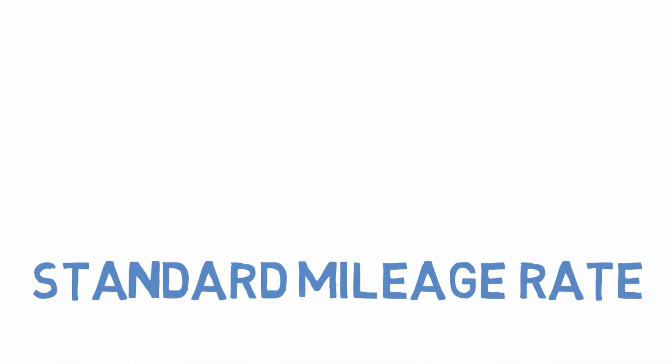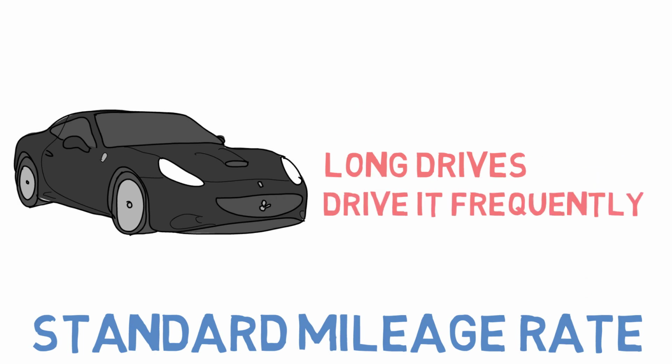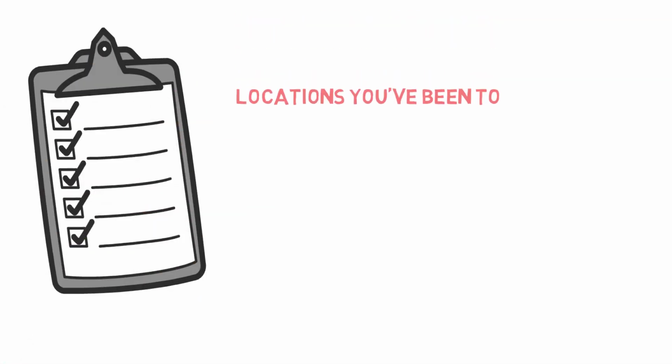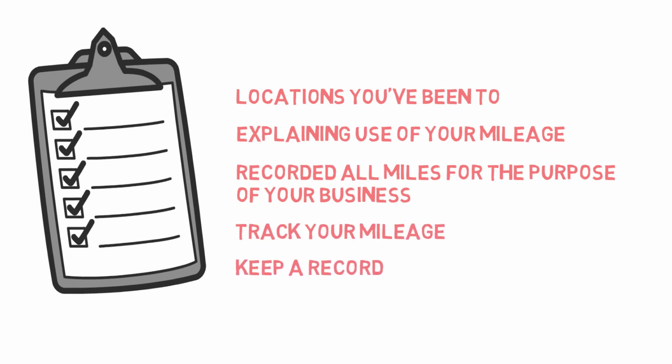Standard mileage rate. If you use your car for long drives, or drive it frequently, then using the standard mileage rate is the better option for you. If you choose to go with this method, you'll need to keep a detailed log of locations you've been to, explaining the use of your mileage. You'll need to prove to the IRS that you've recorded all those miles for the purpose of your business. You have to track your mileage and keep a record like gas and maintenance receipts.